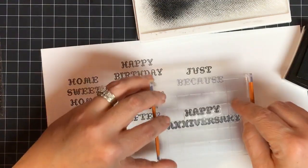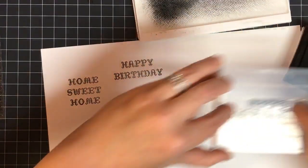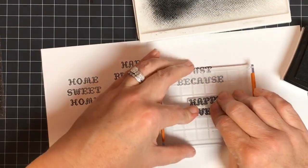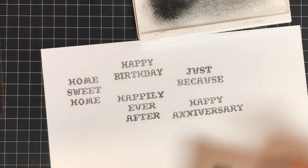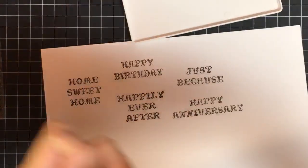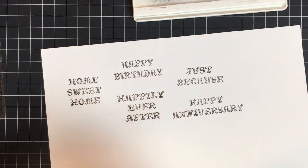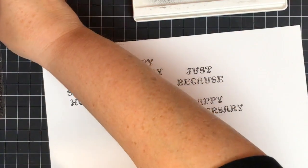All right, this one is Happy Anniversary. I didn't get the middle ink good on that one. Let's do it. Press that down. Look at that. I'm in love with this. In love. Cleaning it. All right, and then I need to do welcome and baby. I can do them at the same time.